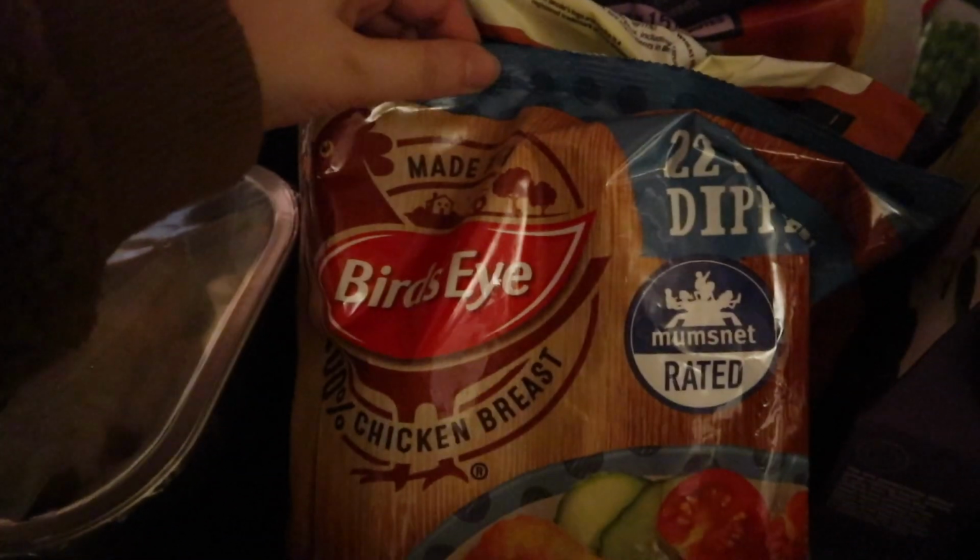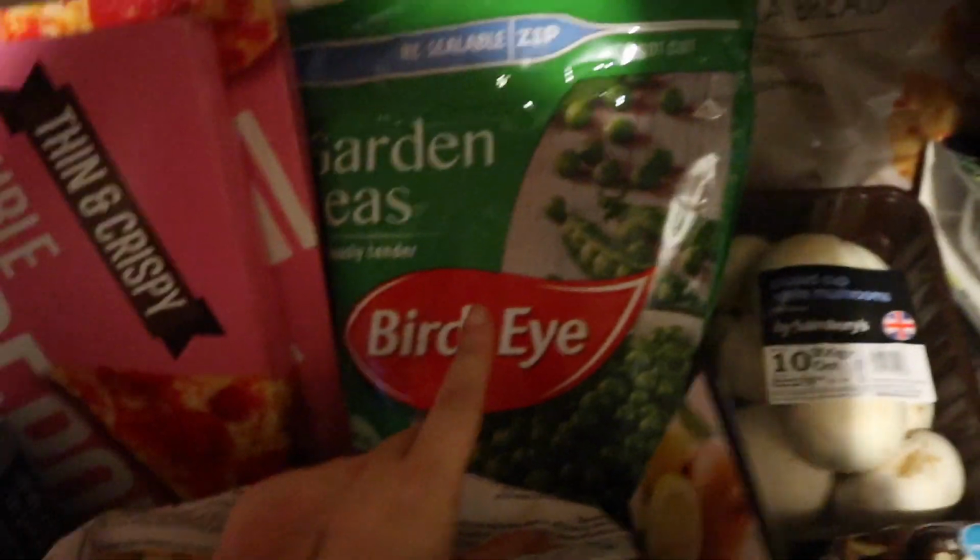So I've got some Bird's Eye chicken dippers. I've got some Aunt Bessie's frozen parsnips. I got some Taste the Difference beer battered onion rings. I got some garden peas. And I got some cauliflower cheese frozen. Now that is what I wanted. I was missing that so much. Tesco's don't do frozen cauliflower cheese, and the Sainsburys one is really nice.